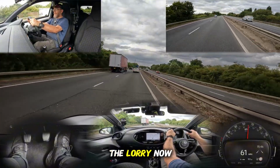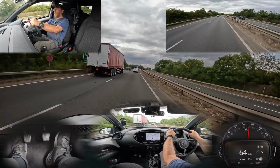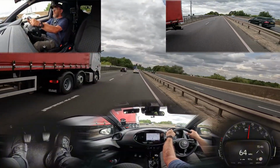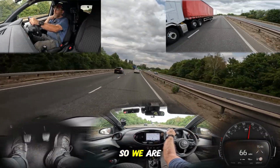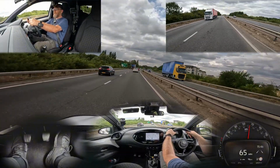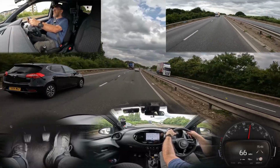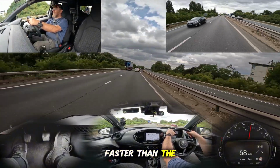Preparing to overtake the lorry now. Monitoring the center mirror just to be aware what's behind me. And keeping a safe distance of 2 seconds. So we are still overtaking. There's no need for me to go back to the left lane. I'm still going faster than the lorry.